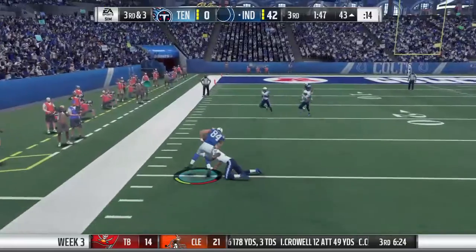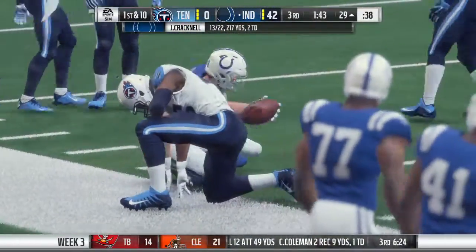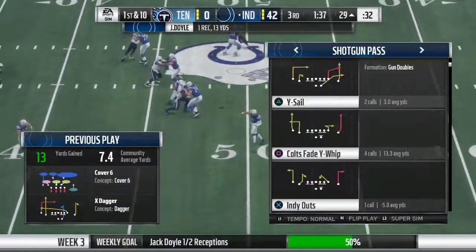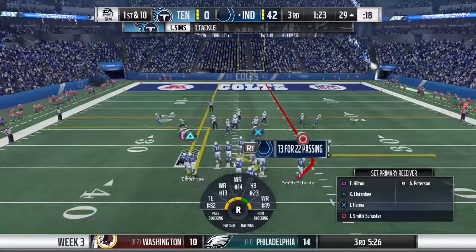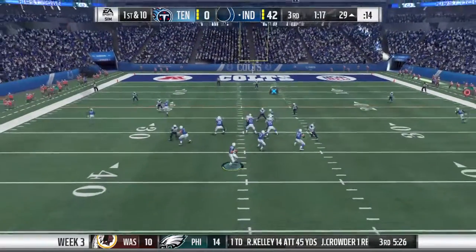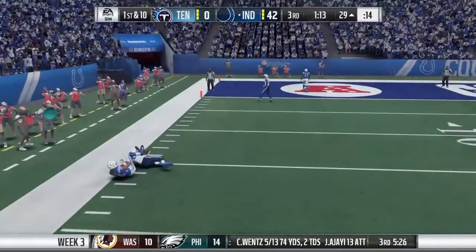Throw left side complete. It's Doyle. And he picks up the first before he's taken down at the 29. Give the Colts 13 yards and a first down. His position, and he's listed as a tight end, but he certainly doesn't run like one, and that's what we're seeing more and more coming into the league. Those guys who can run, make plays after the catch, and gain that additional yardage. And using that speed there to turn it into a pretty nice little gain.